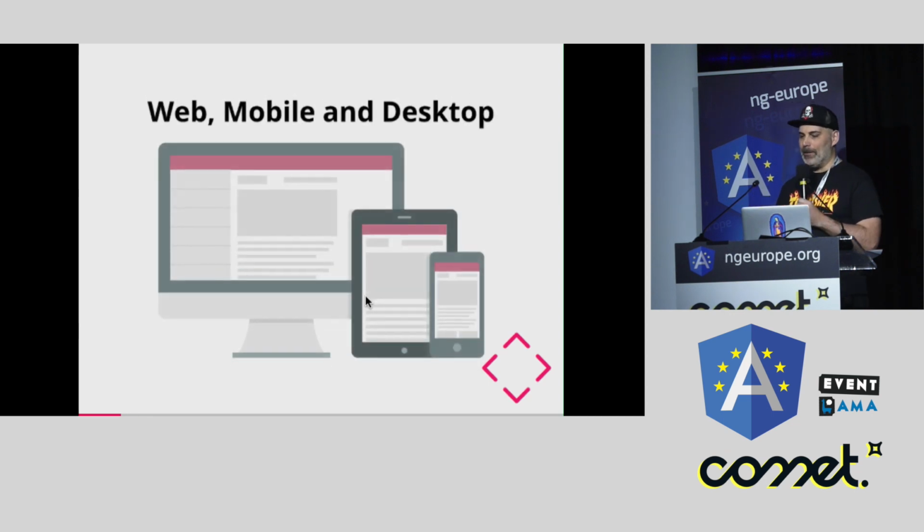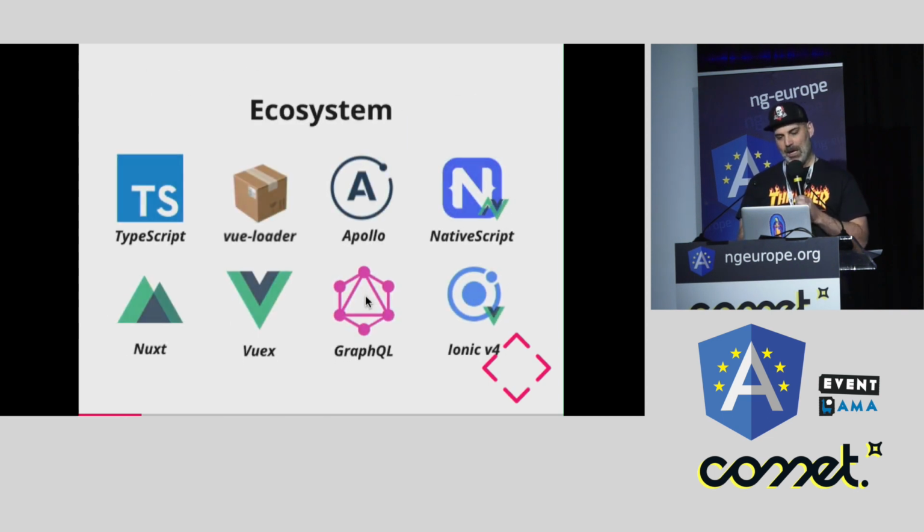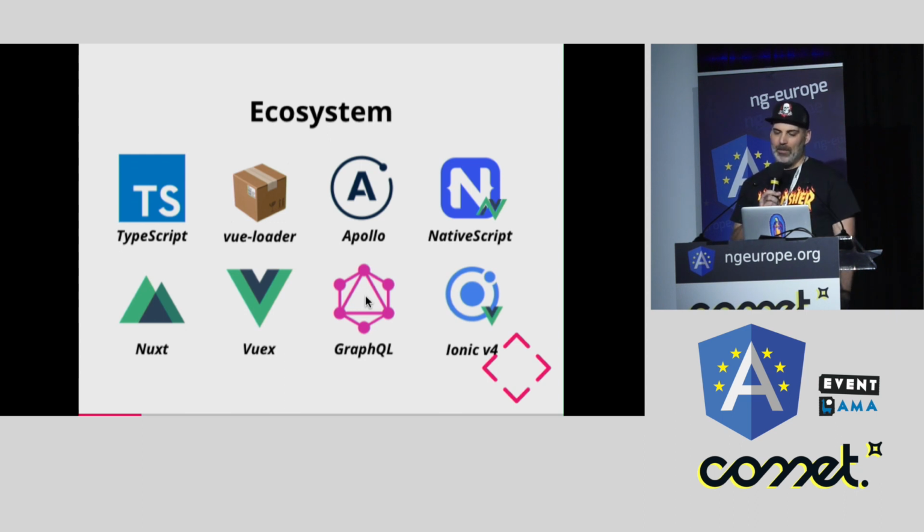With the latest versions, it covers web, mobile, and desktop, which could surprise some of you. It is also backed by a large ecosystem. We can see that it supports TypeScript today. There's also a Vue loader for Webpack. It also has support for GraphQL, including Apollo. And we can also see some interesting things here. Some of these libraries are still being developed. They are not stable yet, but we have this NativeScript version of Vue. We also have support for Ionic version 4 with the use of Stencil, as we have seen in a previous talk. And then we have all the common support for Redux and also server-side rendering.